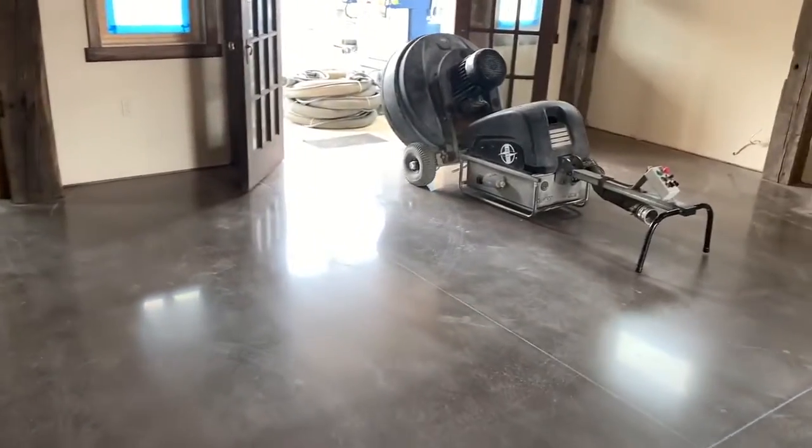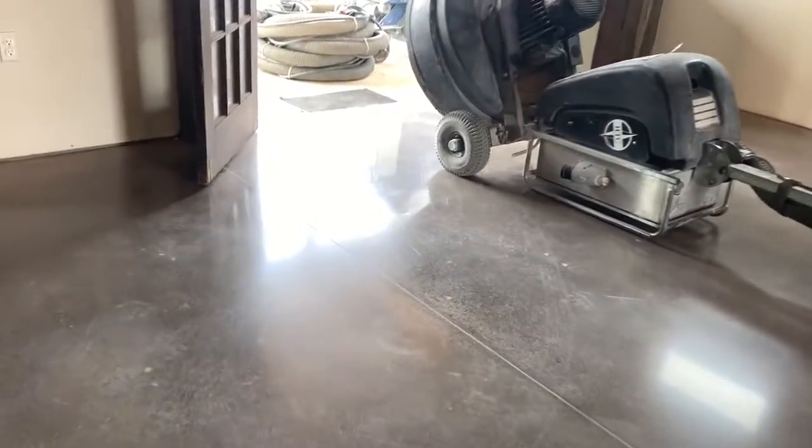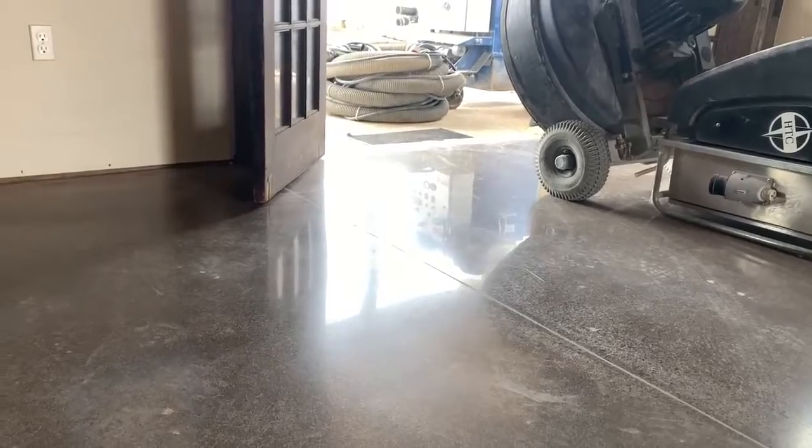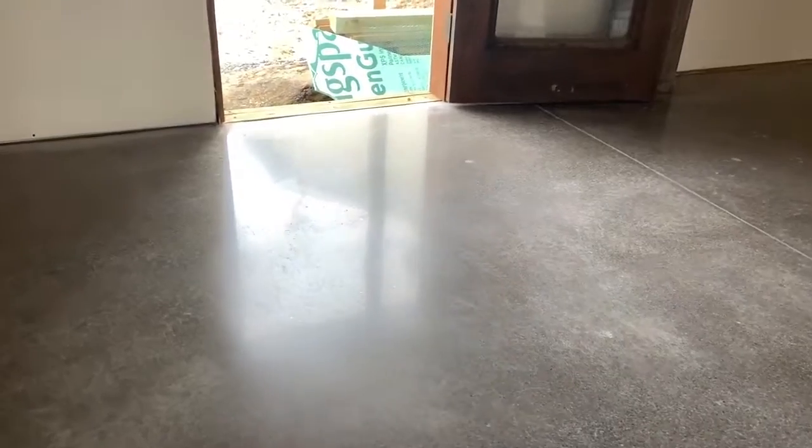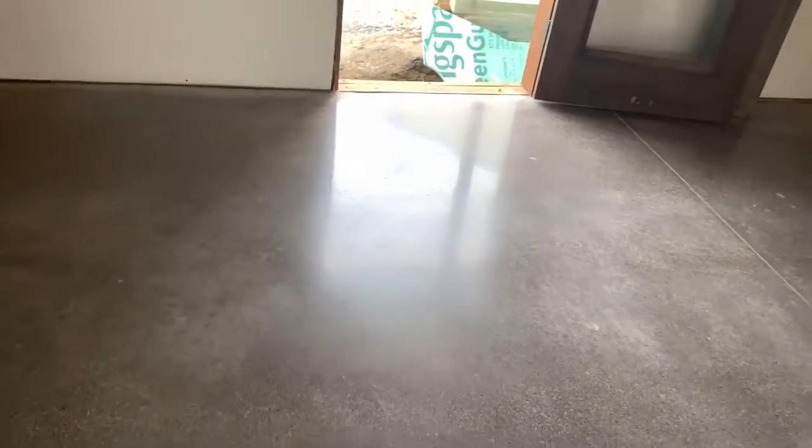And now you can see the gloss. So right now this is actually technically an 800 grit grind. But again, there's still some dust on the surface here. You can see that reflection. That's a really, really nice reflection. This is going to turn out really good. So we're going to put the guard down next. We're going to burnish, and then we're done.